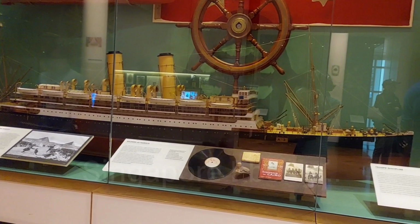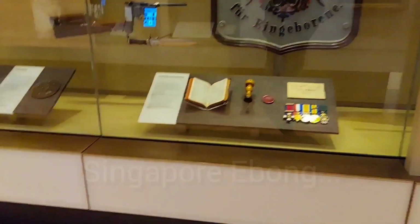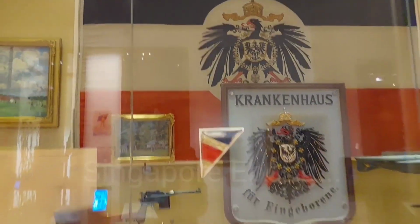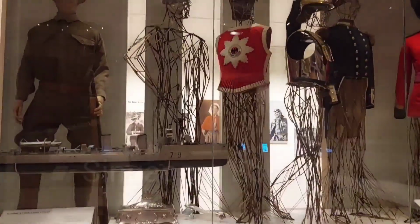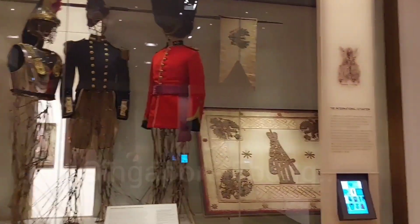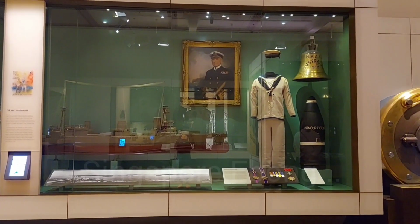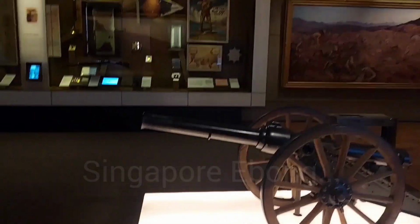Wow guys, look at this huge ship's model which they made. They even preserved and remade the uniforms of the soldiers. This segment, Australia in the Great War, you can see the huge boat. Well, guys, look at this cannon. Wow, so vintage and antique item.